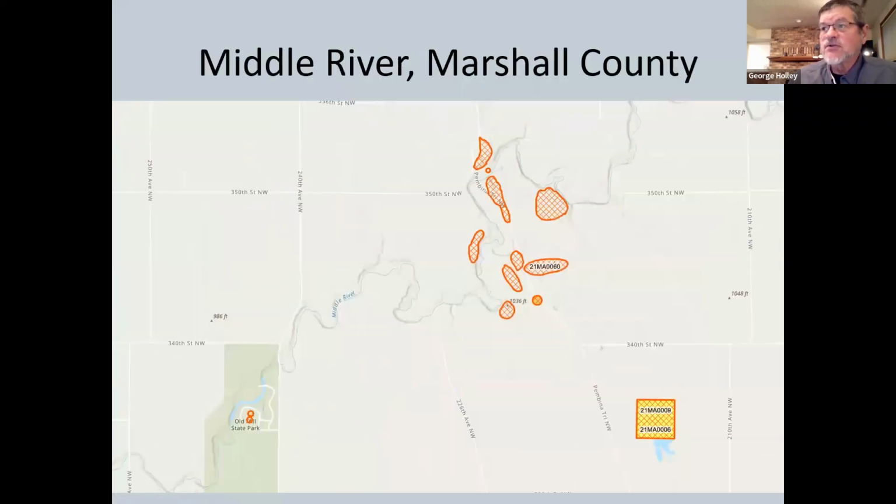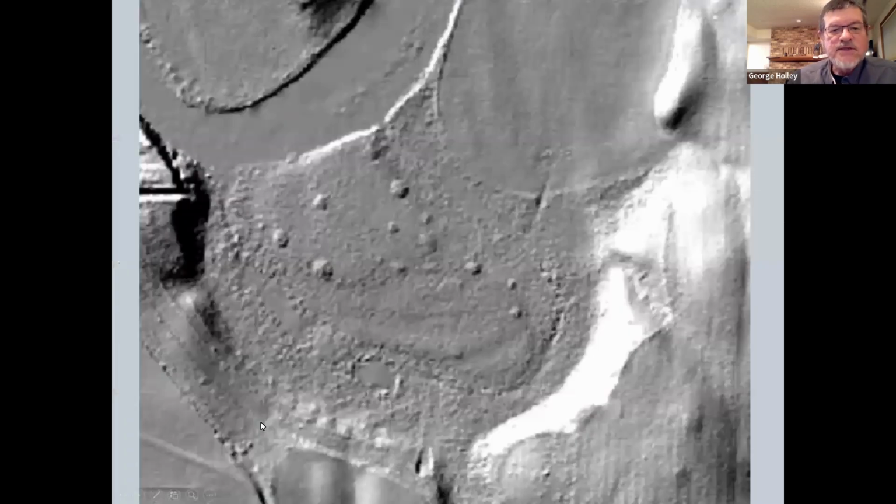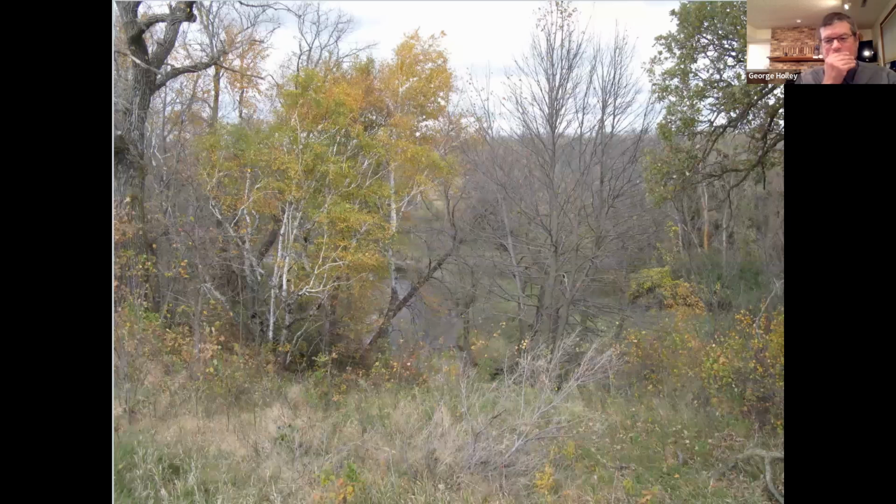The Middle River, Marshall County: look at the concentration of sites along the inset valley. And lastly, the Orwell site on the Otter Tail River in Otter Tail County. Here is the inset valley. Here's the end of the beach ridges, and look at all the mounds in the floodplain and the bluff top.